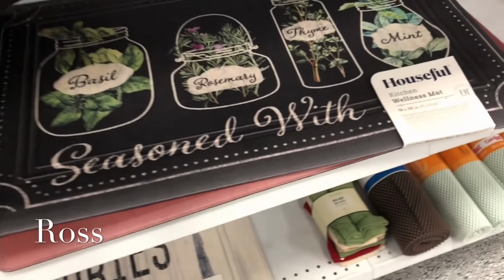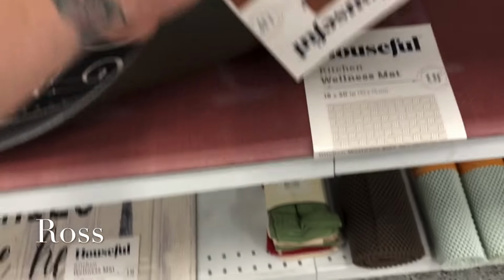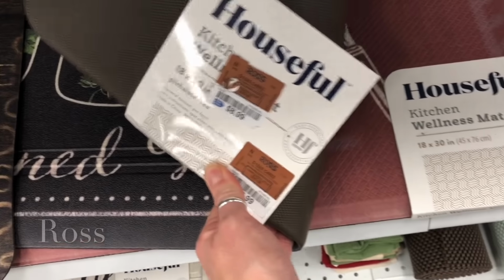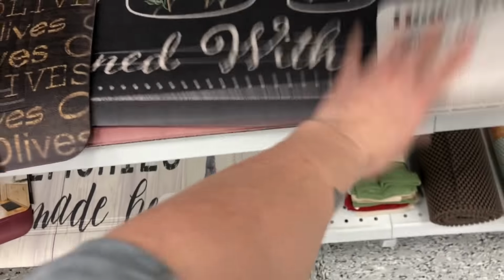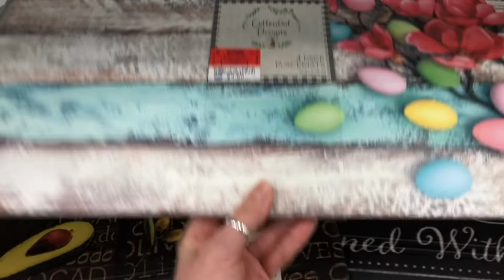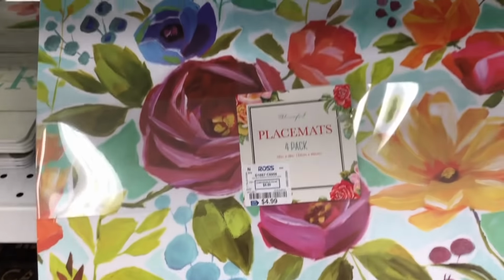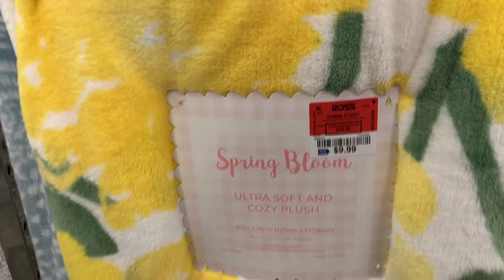So now I'm going to quickly take you through Ross. There wasn't too much to choose from in here. They did have some really cute kitchen mats in here, as well as some placemats that I thought were really pretty. They also always have a really good selection with throw blankets, and they're always really soft, and their prices are always really good. But as far as a lot of spring decor, they didn't really have too much out.